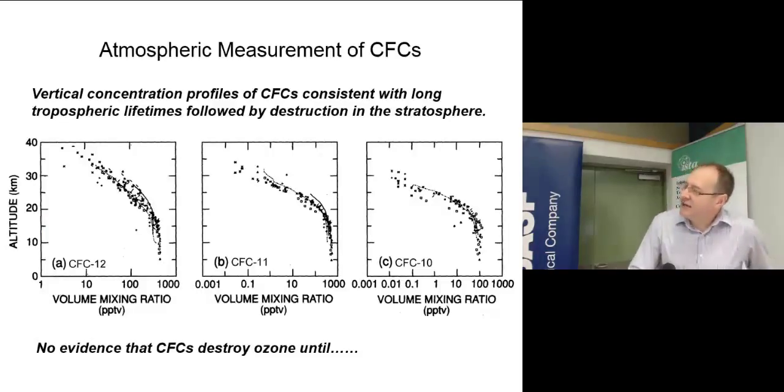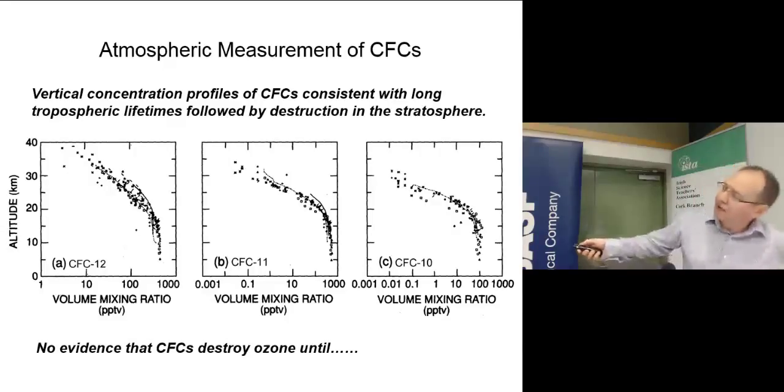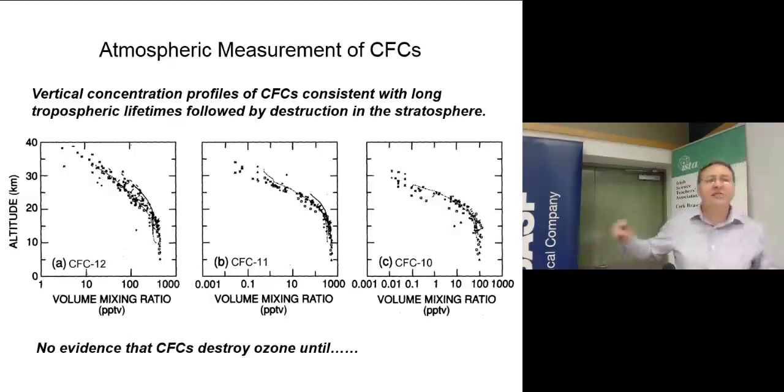What about CFCs? Well, let's try to measure them using gas chromatography. This was done very efficiently. And here what you can see is CFCs, their volume mixing ratio, it's tiny. It's not even parts per million, not parts per billion, but parts per trillion. So the amount of CFCs is actually a million times less than even the amount of ozone. It's very, very small amounts.